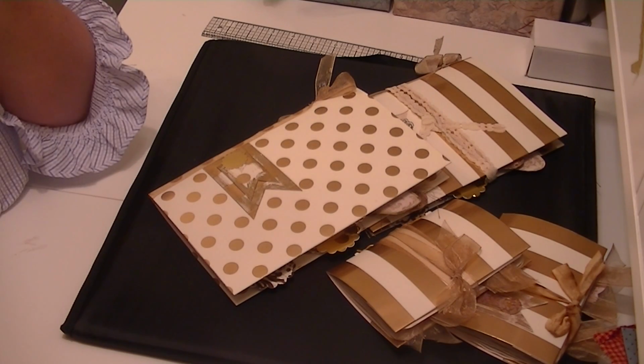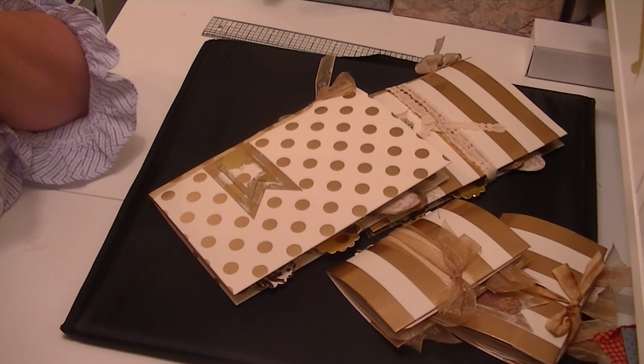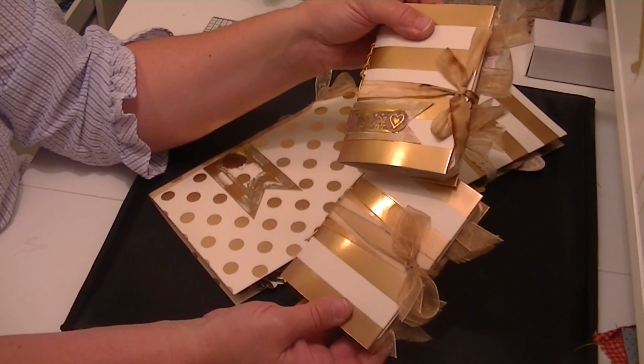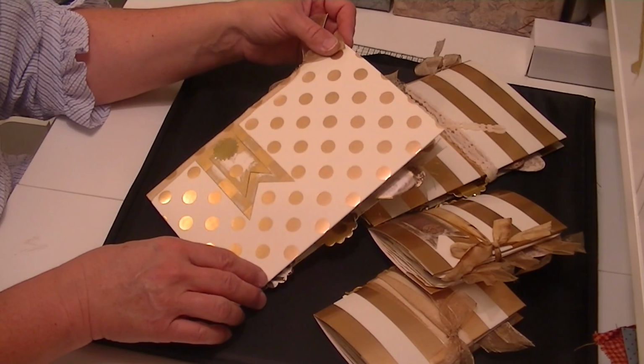I wanted to do a flip through of the Kate Spade altered file folders that we've done, and the little ones are already on the website for sale, and we will be putting the big ones on there this week.